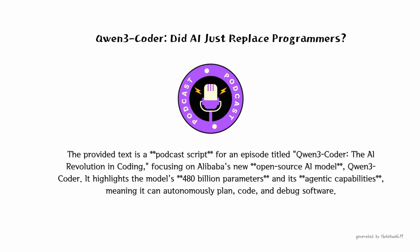Less raw coding ability, more AI whispering. You can put it that way. Skills like understanding AI output critically, becoming really good at prompt engineering, crafting clear, effective instructions for the AI, and providing that crucial human oversight and quality control, those might become more valuable than just banging out lines of code.